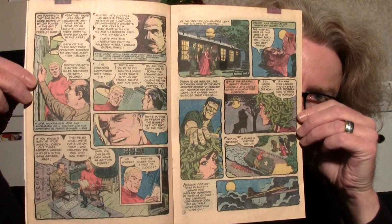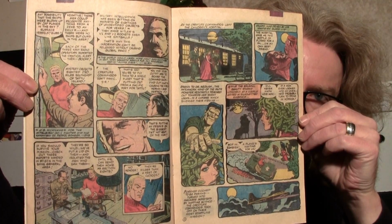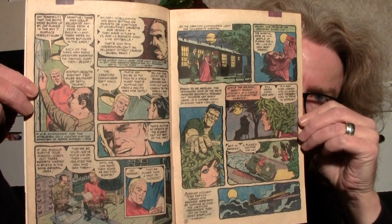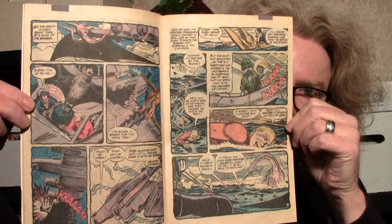Find a good looking spread here that isn't full of ads. Oh, there we go. Got Frankie and Medusa. Very nice. Good stuff. Very happy to find this one from the 80s.